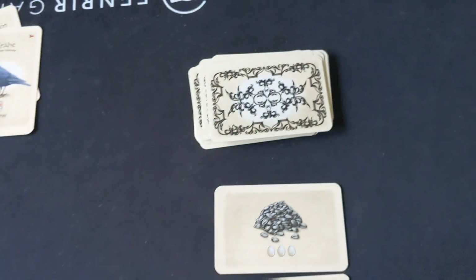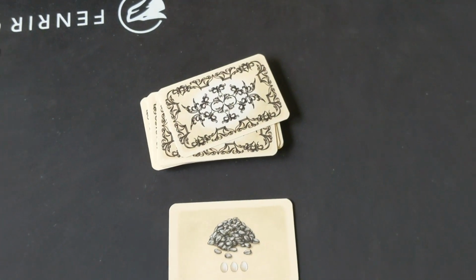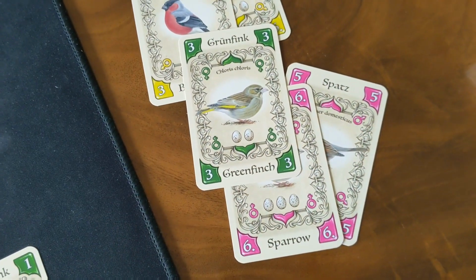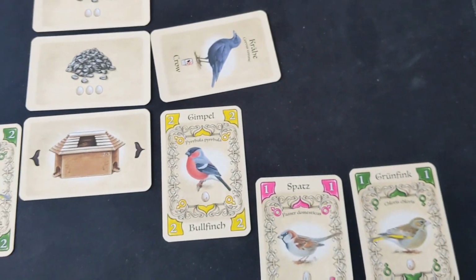You're going to keep going until you run out of these seed cards or squirrel and crow cards. Then you're going to calculate all your seeds, all your pairs of birds, and all your numerous bird types and count the eggs on those. And yeah, that's it really. So let's go into my review on Piepmatz.